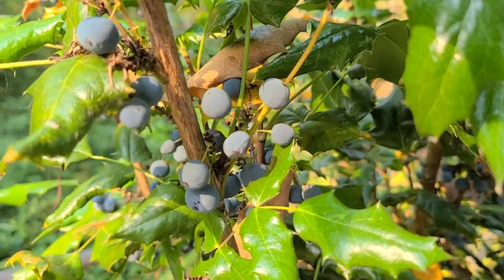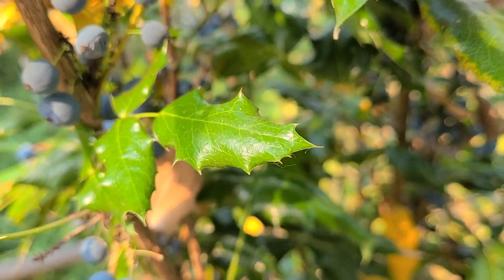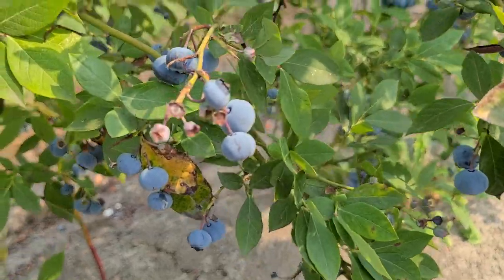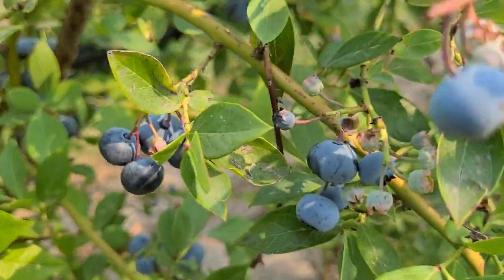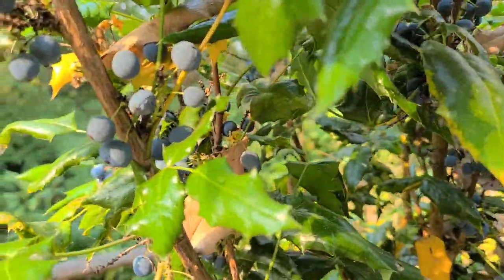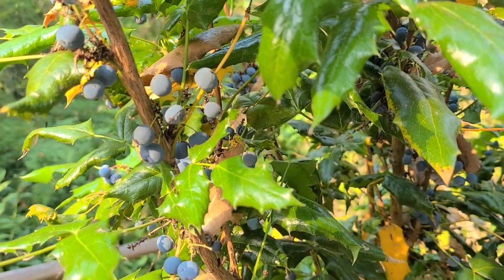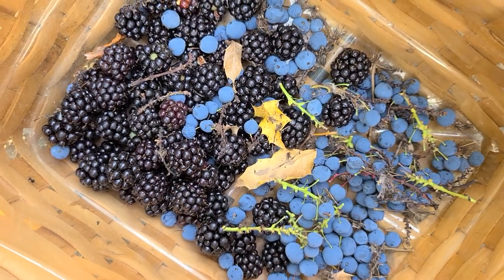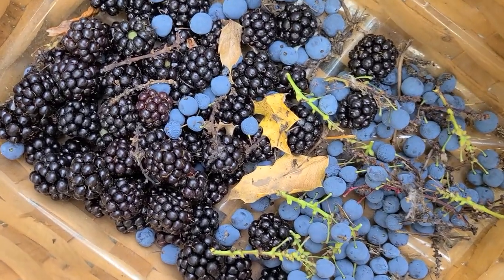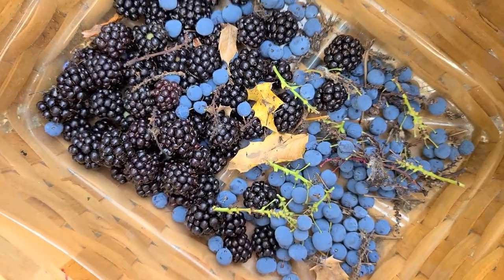They look an awful lot like blueberries, but the leaves are so sharp and pokey. And when I was at the blueberry patch today, there was nothing pokey at all about it. So these guys definitely don't want you to take their fruit, or at least they want to make it a little bit hard. All right, there's my small bounty for dyeing both wild blackberries and Oregon grape. We'll add those to the raspberries and blueberries and see what we get.